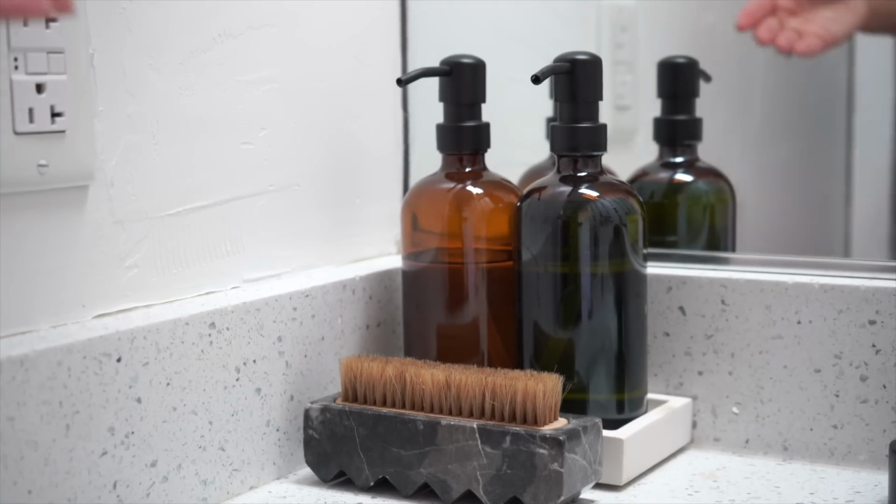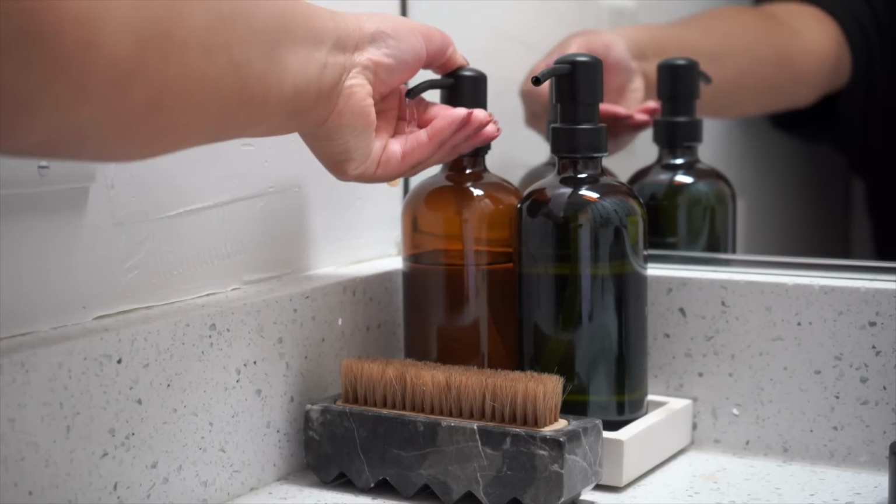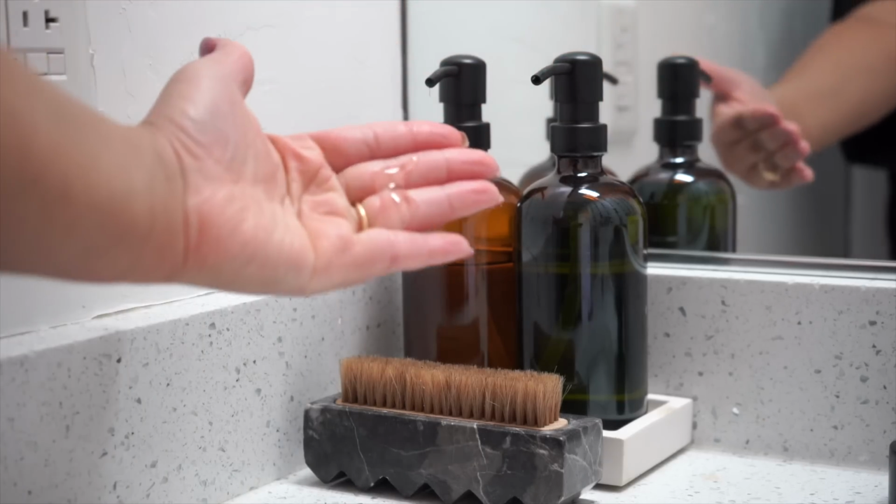And remember, you don't have to buy luxury soap to put in these glass bottles. You can buy Dawn dish soap. You can buy soap from the Dollar Tree. It doesn't really matter what you put in them. I think it just matters what you put your soap in. That is really what's going to take you further.